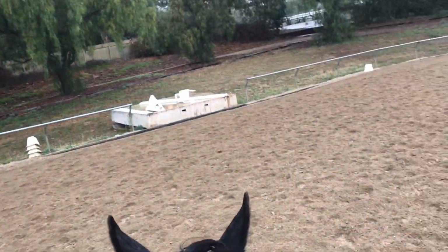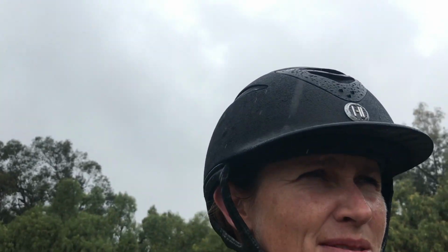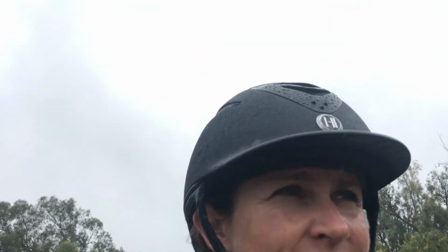Okay, we're all soaking wet. But here's the good thing about riding in the rain, is that it kind of automatically tucks your horse's head in and their butt under. That's the positive. The negative is when you can no longer hold on to your reins because your gloves and your reins are so wet that everything's sliding. But I love riding in the rain. Actually, I just love riding, so there's that.